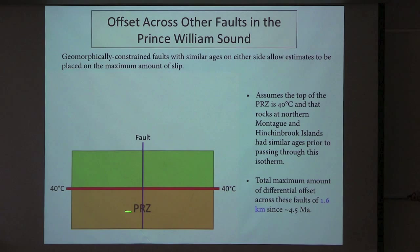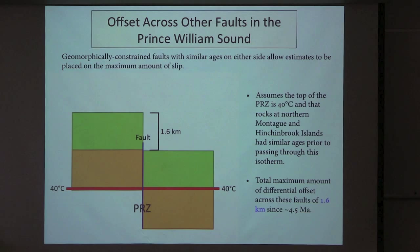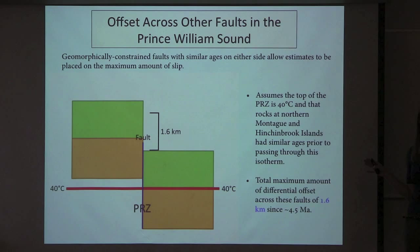the orange material here is older ages, and the green material here is younger ages, and we have this 40 degrees C isotherm, or the top of the partial retention zone for the apatite helium system. We can compute that the maximum amount of offset had to have been 1.6 kilometers, because if it was any more than that, then we would have exposed those older ages adjacent to younger ages at the surface. All right, so that's a pretty cool constraint.